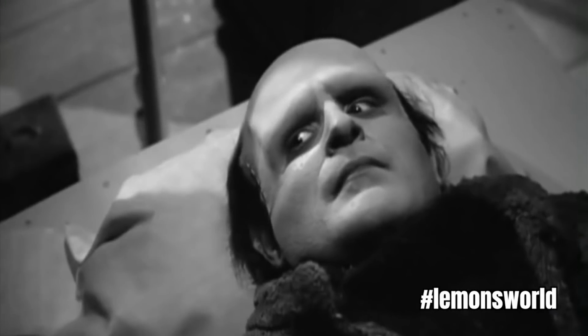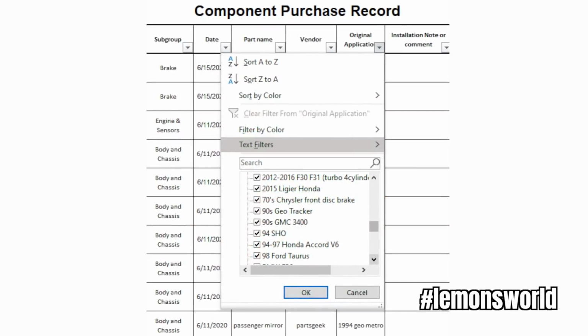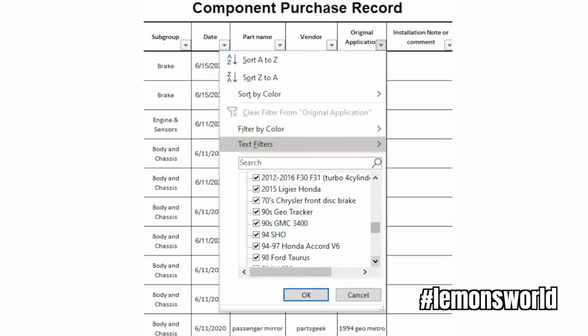It's alive! The team's current count is that there are 67 different manufacturers for all the parts of this car, ranging from BMW to Ford to Toro lawnmower. The team had to create a spreadsheet of where everything came from because there's no way to remember all of that without writing it down.